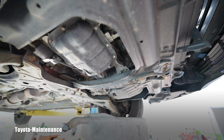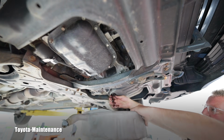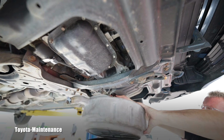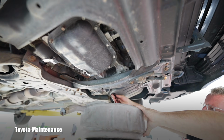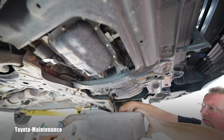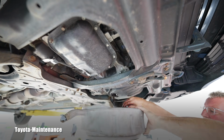I will do it with my bare hand. I already put those gloves on and off so many times, but this filming drives me nuts. Normally I would use only gloves. You probably should always use gloves. It's not good to have it on your skin, but for me, because I'm filming, you can just see my bare hands.